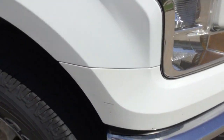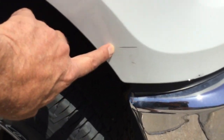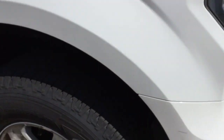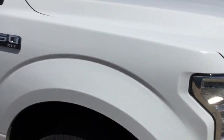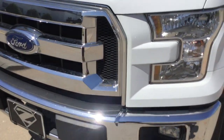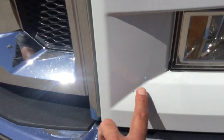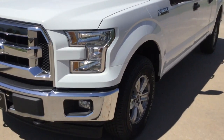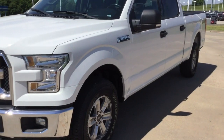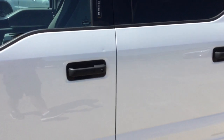I missed a little spot right here, guys, right here on this passenger front. Just a little bitty spot right there and there. Walk around her one more time, make sure I haven't missed anything. And a bitty rock spot right there. Overall, that's a clean rig. Getting that spot there on the driver door.